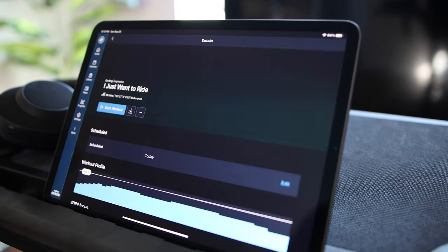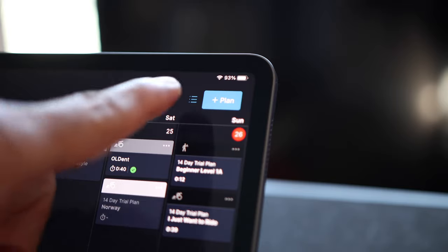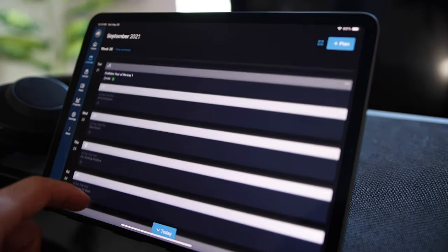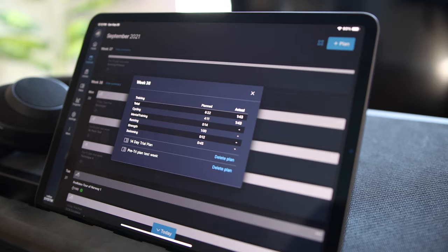If you have a workout on the calendar, you can just tap on that workout and start the ride from there directly. If you press on the list view on the top right corner, you should see a list view of the calendar, but with a week by week summary view, which I did not see looking at the calendar view. And here you can see which plan you are enrolled in if you are enrolled in a plan.